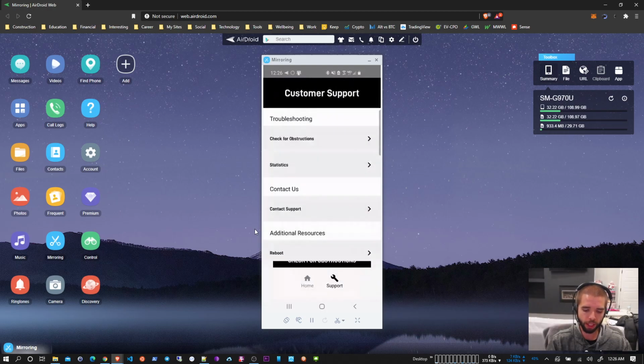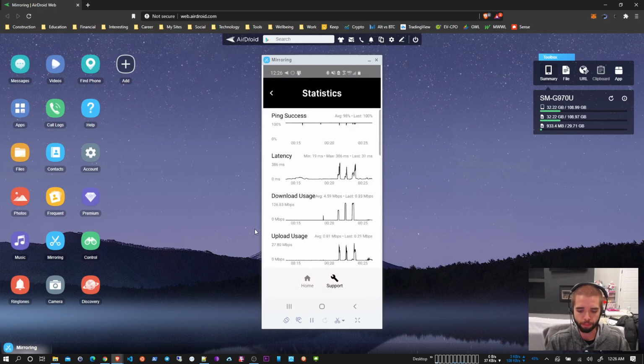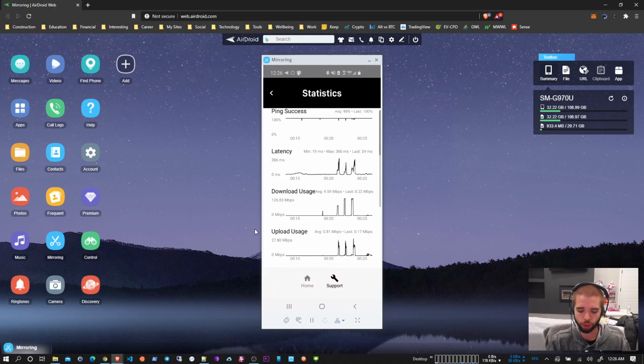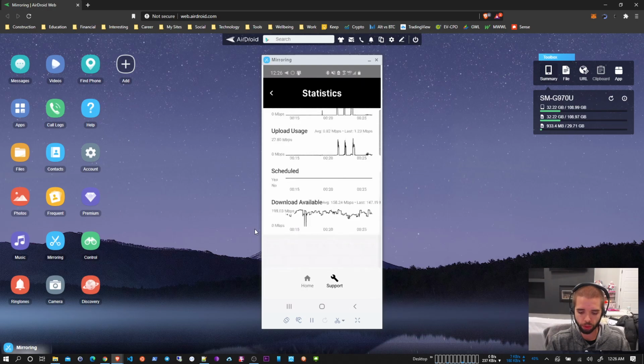But for the rest of the app, the coolest thing is really this statistics screen here. You can see it has ping success rate over time, latency over time, download usage over time, upload usage over time, scheduled. Don't know what scheduled means. Flat line, so I'm sure that has a reason for existing, but we'll have to look that up. And then download available. I think this is actually telling you what Starlink thinks your available download speed is, which is kind of cool to see.